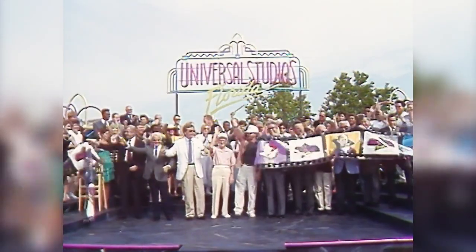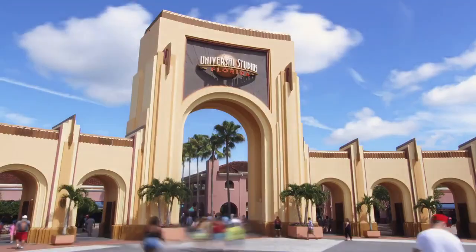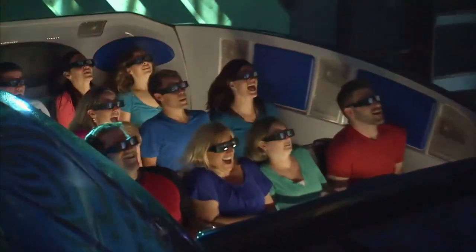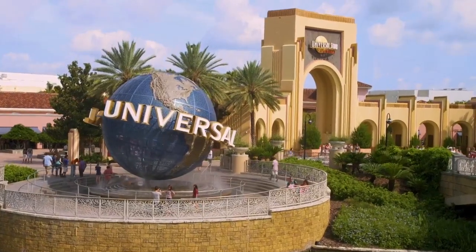Universal Studios Florida opened 30 years ago, the same year Back to the Future 3 hit theaters. Like the movies, the park was an instant success, and today, more than 10 million people visit each year. It's a movie fan's paradise. But as you can imagine, we don't have time for sightseeing.